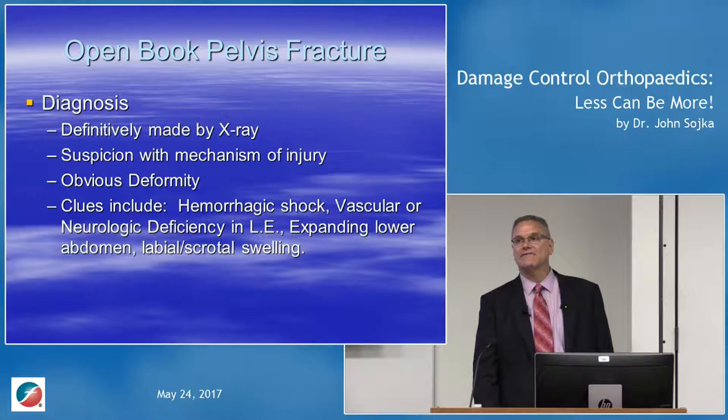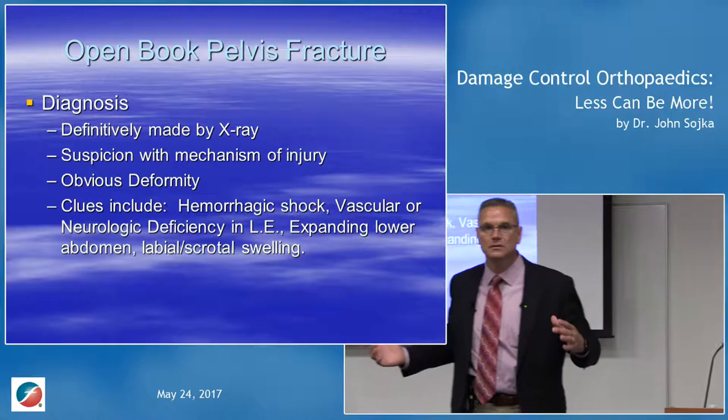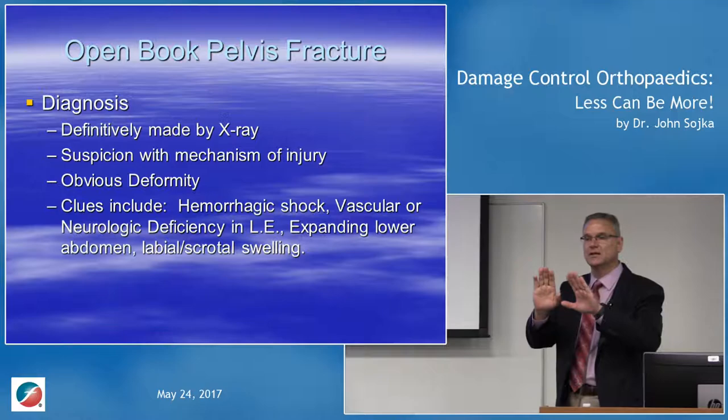There's usually obvious deformity. With pelvic ring injuries that are open in the front, you have hyperexternal rotation of the legs. And so if somebody's sitting on a gurney, their legs will be essentially laid out flat. Tonight when you go home, go to bed, lay on your back, you'll see that we all externally rotate our legs just a little bit. We don't lay with our feet straight up pointing toward the ceiling. But you'll recognize that hyperexternal rotation when you see it.